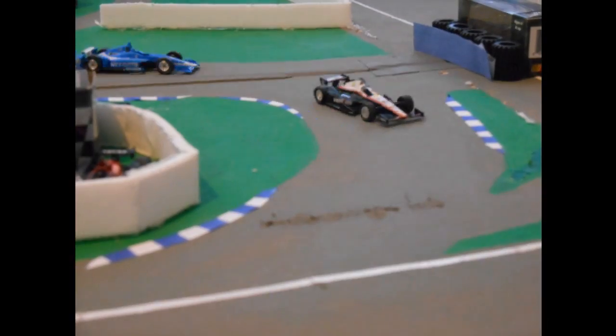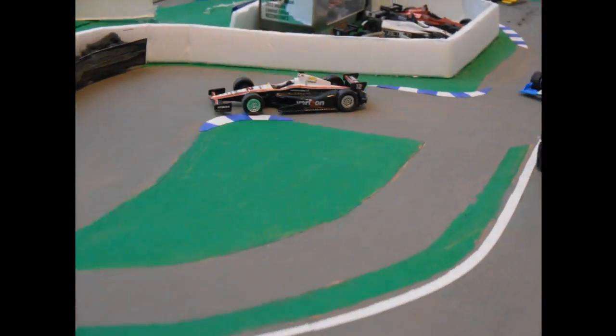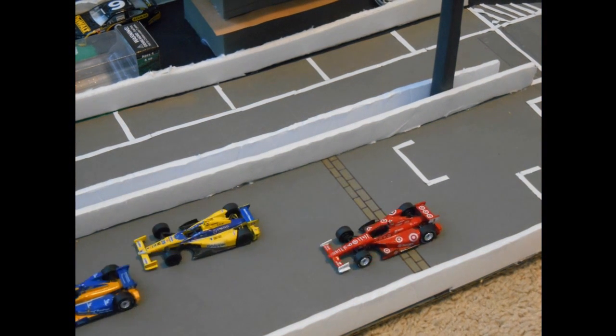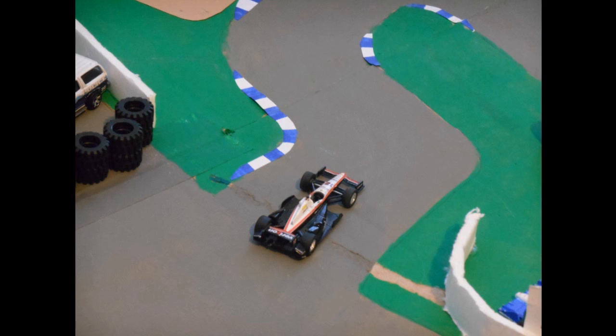He's got a huge lead over Tony Kanaan, and he's running away with it. Tony Kanaan is going to do all he can to catch him, but it's not going to be enough. Will Power takes a commanding win here at Indianapolis. Congrats to Will Power. He definitely earned that win. He led the most laps today, and he was clearly the dominant race car.